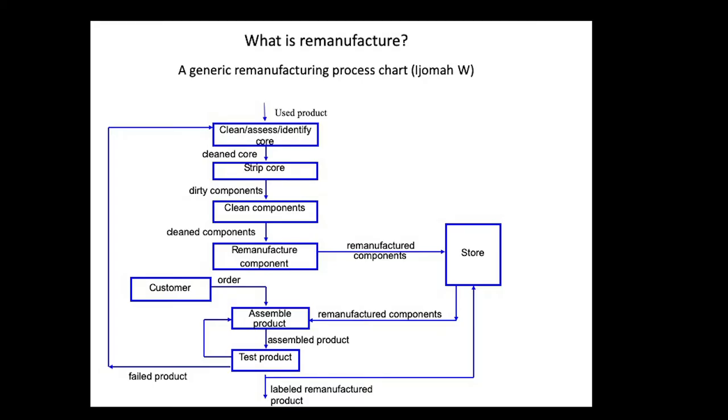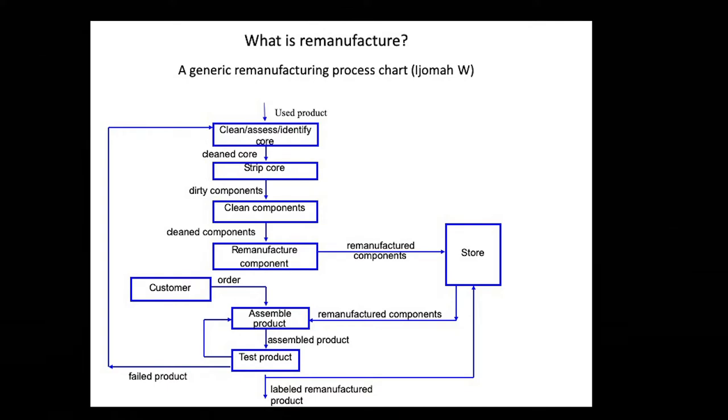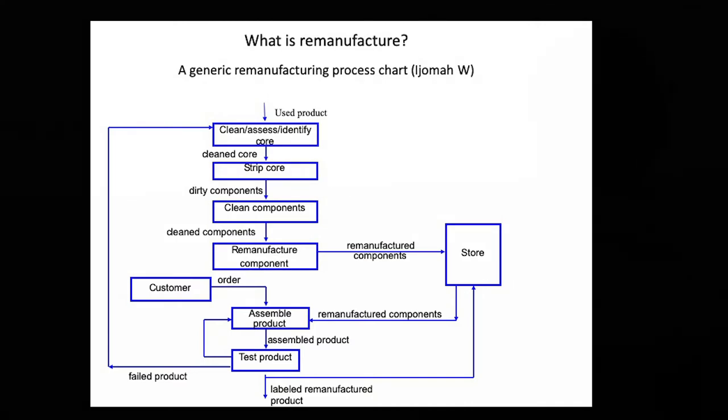So this is our typical remanufacturing process, simplified a bit. Used products, that's my widget I want to remanufacture, come in at the top. The first thing they do is find out what they need to bring this product to as-new condition. So they'll assess it. What product is it? What model is it? What year of manufacture? What make?